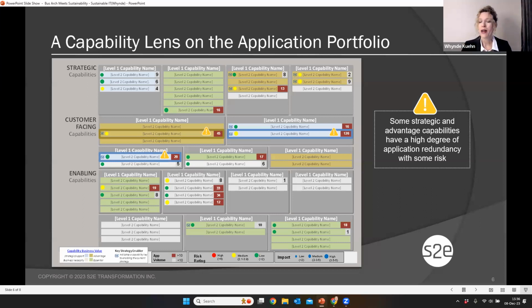And there's also some ratings around application risk as well. So you can kind of see, instead of looking at this world of applications, we can look at it through the business lens, see what's important, see it at that bird's eye view, and have business leaders that have ownership for these capabilities, helping us to make decisions on how we address this.